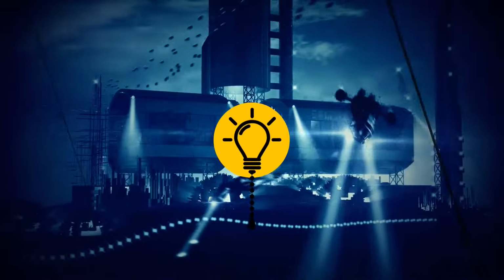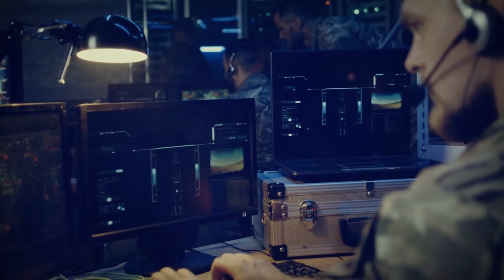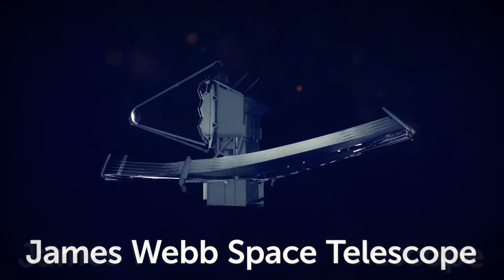But what if it was really sent by a civilization living on the dark side of Proxima Centauri b? Well, we may soon find out for sure. People are launching a brand new telescope into space. It's the James Webb Space Telescope. It's scheduled to be launched at the end of 2021.